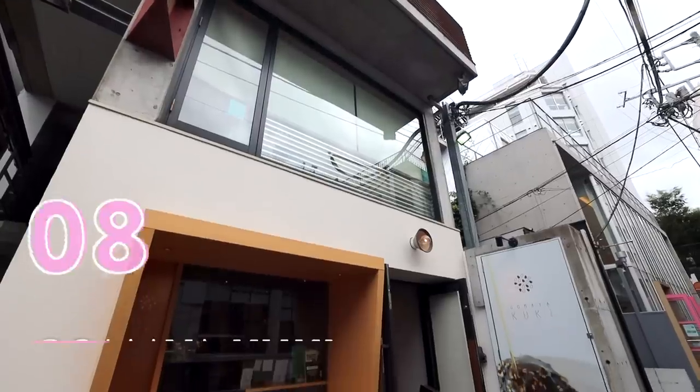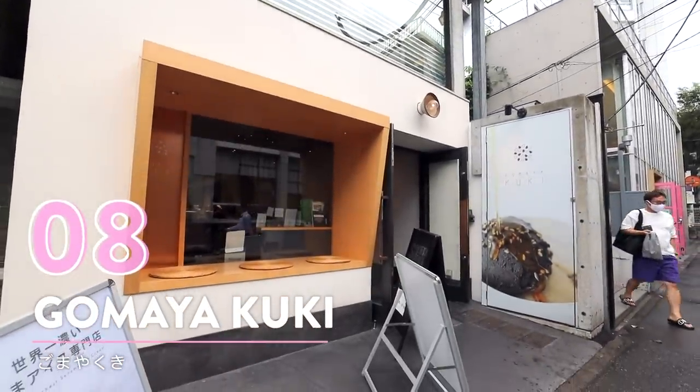And number 8, Gomiya Cookie. This next spot is famous for their sesame ice cream. They use up to 9,000 sesame seeds for one scoop. And they also have this really interesting tempura ice cream. Let's go inside and let me show you.